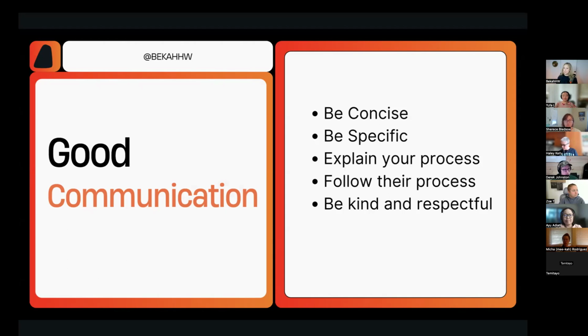So when you create an issue, what should you do? Well, you should be concise. Maintainers do not have much time to spare, so you want to get to the point of your question or your feedback and provide necessary details. As part of that, you should be specific. What are the things that you've tried? Where have you run into the problem? Is there a particular piece of code that you're stuck on? Are you getting an error message? Screenshot that error message. The more information the maintainer has to be able to provide a response, the better.